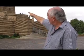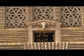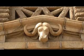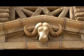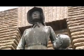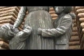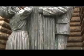If you have a look above the door, you can see the head of a buffalo. That was put in by one of the artists, a man by the name of Hennie Potgieter. And that buffalo is symbolic of protection. It protects the monument. The bronze statue of the women and children is an ode to the sacrifices made by women and children during the Great Trek.